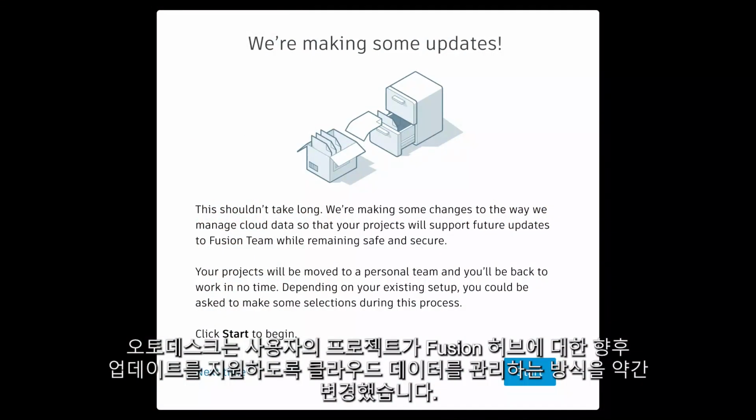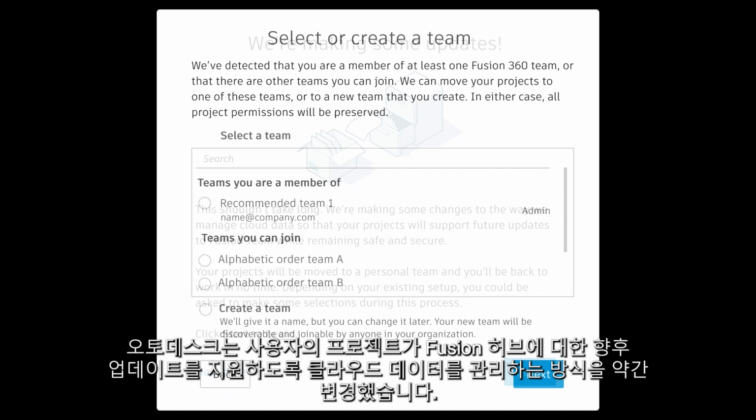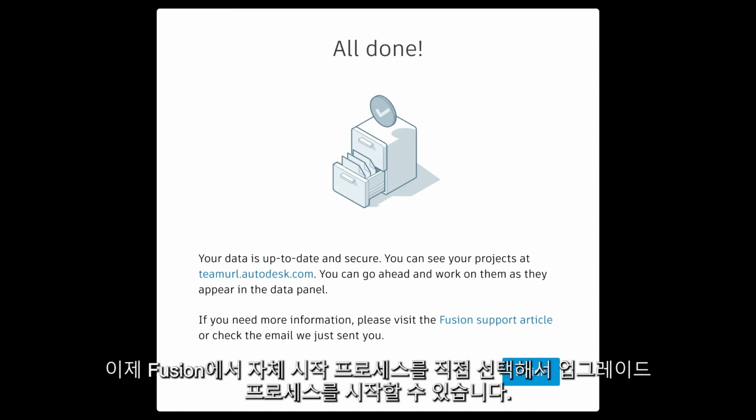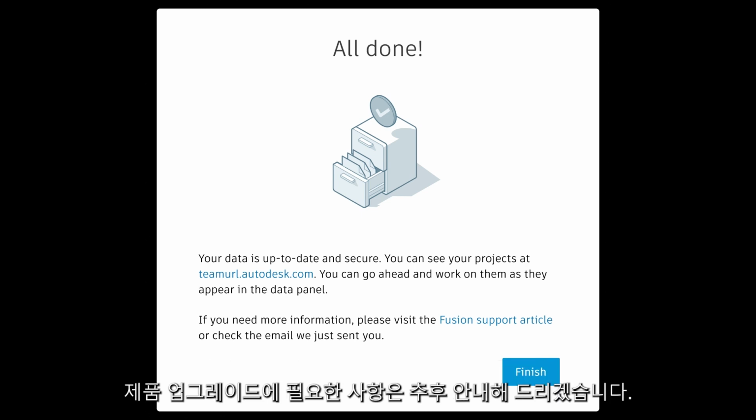Autodesk has been making some changes to the way we manage cloud data so that your projects will support future updates to your Fusion Hub. As a reminder, you can upgrade your Fusion single-user storage to take advantage of a fully featured Fusion Hub. You can initiate the upgrade process now by self-selecting the self-start process in Fusion. You'll be guided through a required in-product upgrade at a later date.